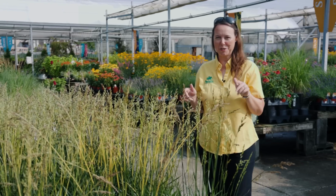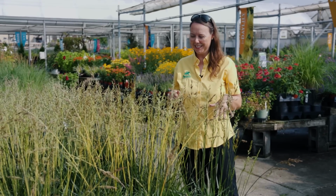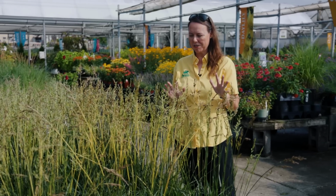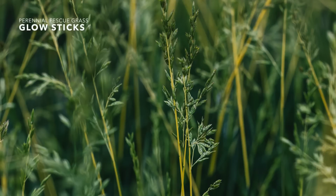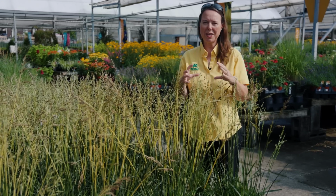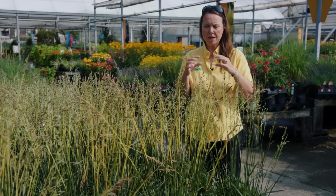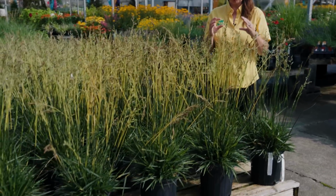We wanted to show you this cool new grass. It just came in from our farms, and it's called Glow Sticks. And I'm sure Taylor's going to give you a close-up shot, but it is a fescue. So fescues, we grow fescues in our lawns all the time. Nice, low, kind of thick grass, okay? Sort of has thick blades to it, sort of a dark green, slight bluish tone to it.